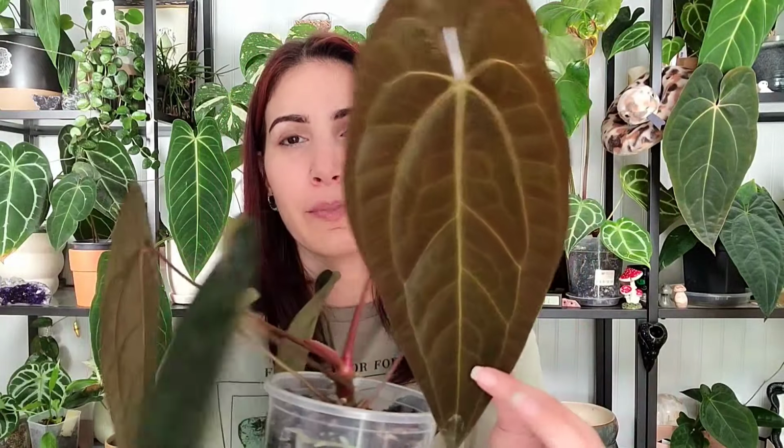They are my favorite, and I hope that you guys are getting into it and getting excited about anthurium too. I hope that I can encourage you to be less afraid of the genus, because I wish that I had gotten into it sooner, but honestly I think they came into my life at just the right time when I needed it.